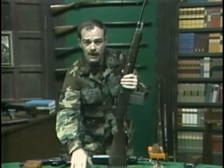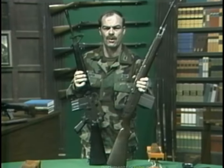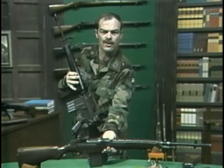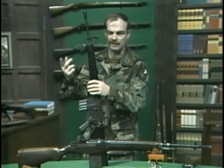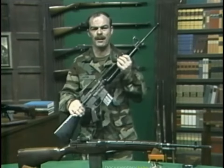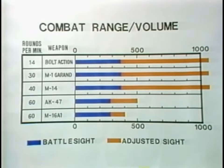Secondly, though the AK-47 and the M16A1 can be fired full automatic, it would appear that there is difficulty in controlling the automatic fire. In all cases, the bursts of fire defined a fairly large beaten zone. A more stable position and a shooting sling, which neither weapon is equipped with, might help, but the beaten zone from full automatic bursts would still be very large. On the chart, the bolt action, Garand, and M14 all have roughly the same combat range.